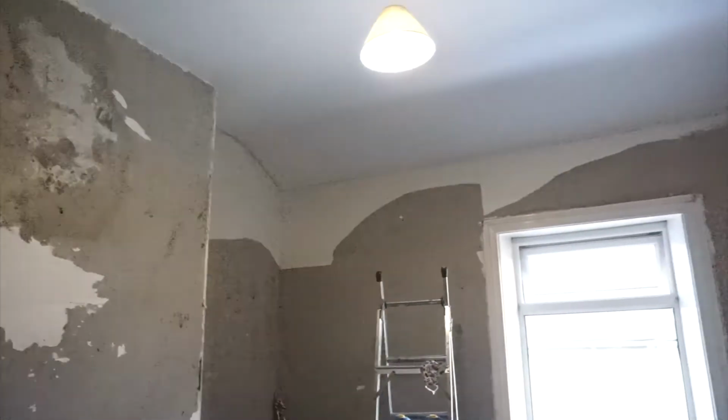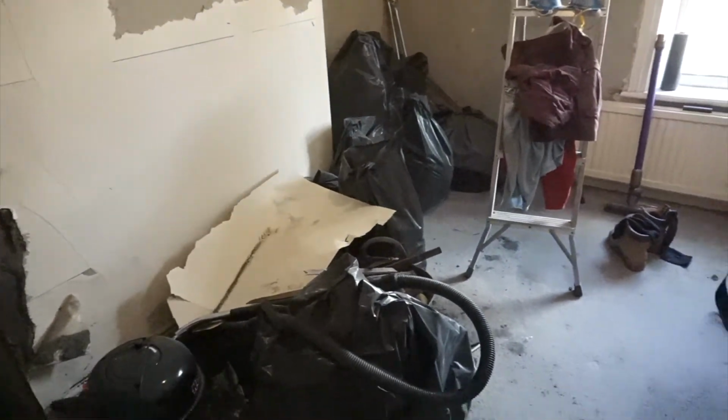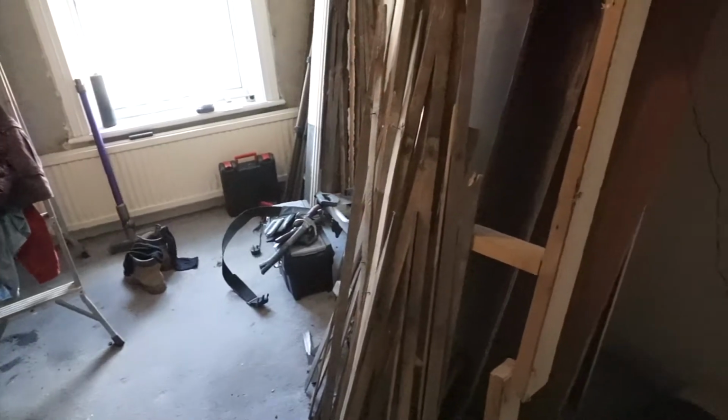We're going to leave taking the paper off. I mean, that bit of paper will come off really easily, but this is on new plaster, relatively new, so that's going to be a pain to get rid of. Also, we couldn't get a skip for the weekend because all the skips are booked out, so we're having to work around all of our mess at the moment.